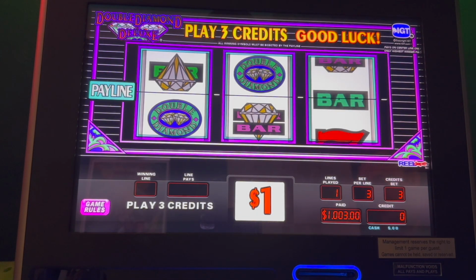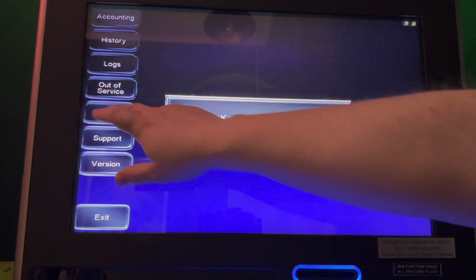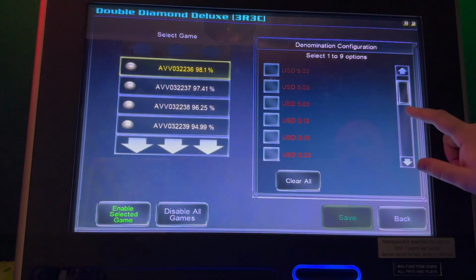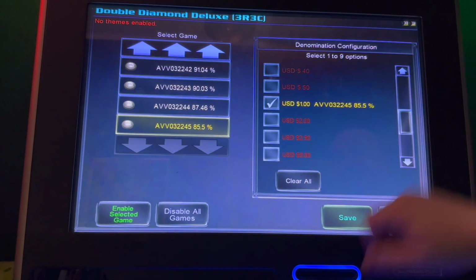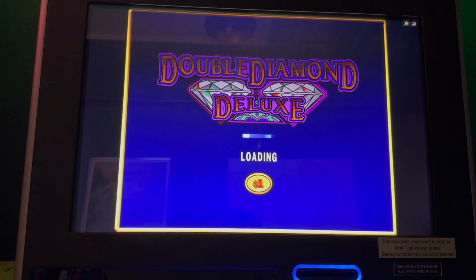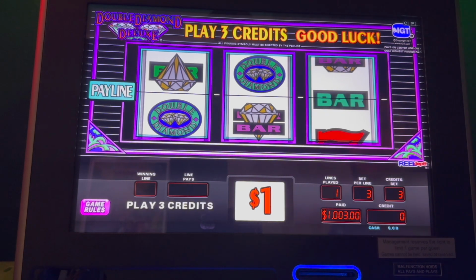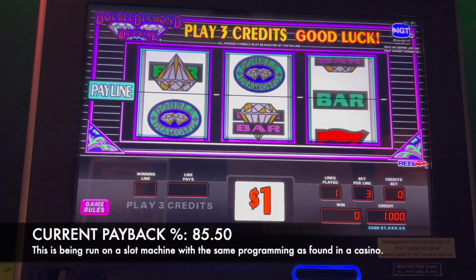All right, so let me go ahead and reduce this to the lowest possible payback percentage allowed. Okay, so we were at 90.03, so we're going to go down to 85.5. Okay, putting 1,000 in. So we're at 85.5% now. 30 spins.